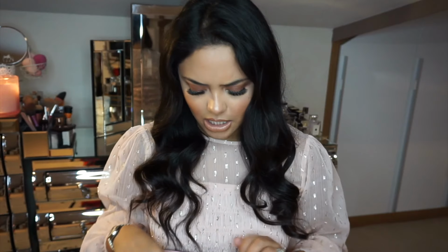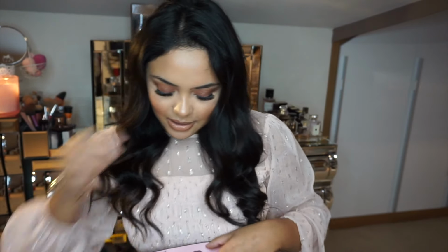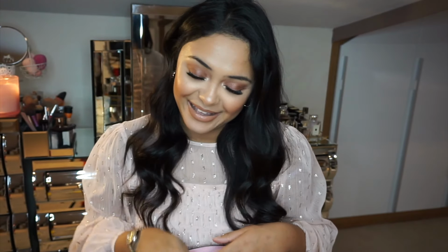Then, as if I didn't have enough products already, I booked an appointment and went to Huda Beauty's pop-up because I thought I was going to be in London on the same weekend. She has a new pop-up, so I thought, why not go and check it out? Obviously I went in and I couldn't leave without buying something. My husband genuinely was like, you've gone mental. He was like, stop.